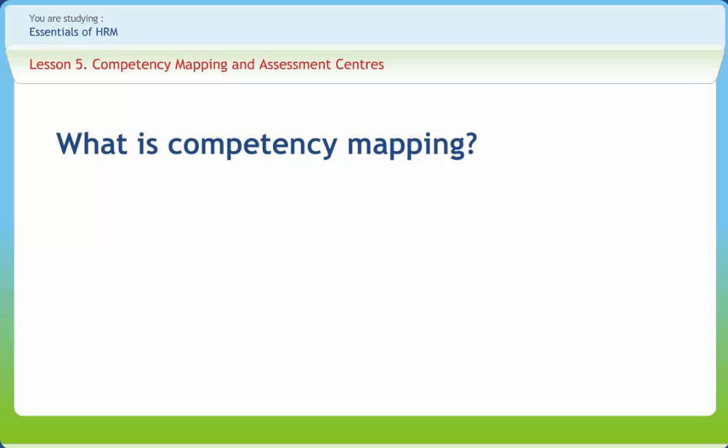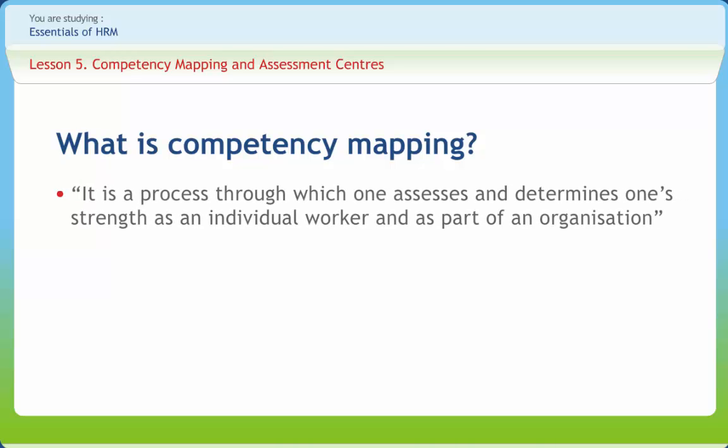What does competency mapping mean? Well, it refers to the process through which one assesses and determines one's strength as an individual employee, as well as a part of an organization. It helps both individuals and organizations alike.